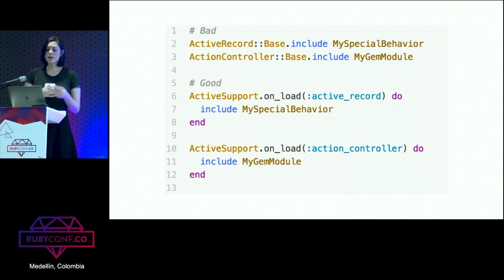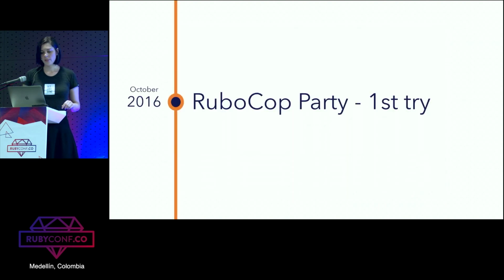One example of a Rails rule is this one that you can see on the screen that checks if behaviors were being added directly to framework classes, but instead should be using the on_load hook provided by the framework. This rule was auto-correctable, so it was very useful for developers and very quick to fix.